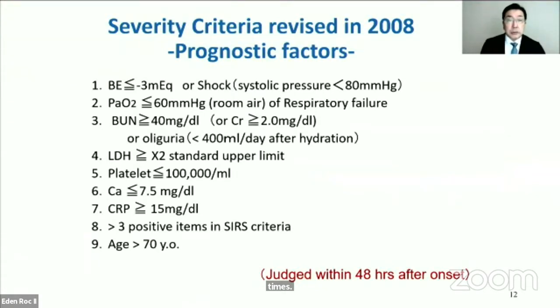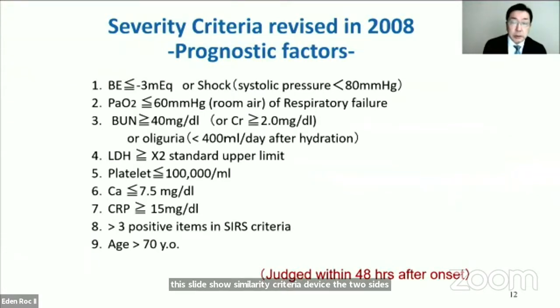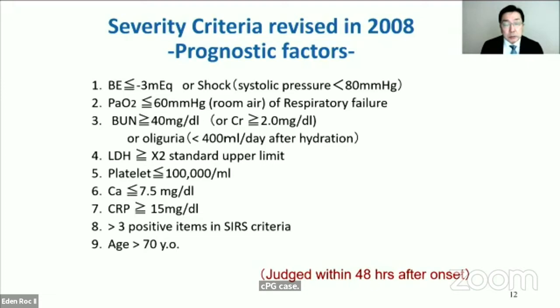This slide shows the severity criteria revised in 2008. The severity criteria were revised because mortality in severe cases, severe acute pancreatitis, had become too low. So we made it more strict. In this criteria, 9 prognostic factors were selected, and 2 or more positive prognostic factors means a predictor of severe acute pancreatitis.